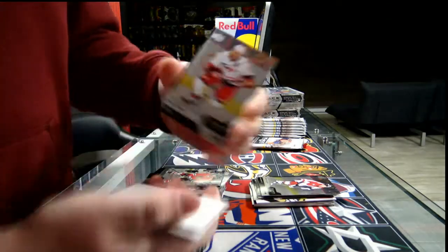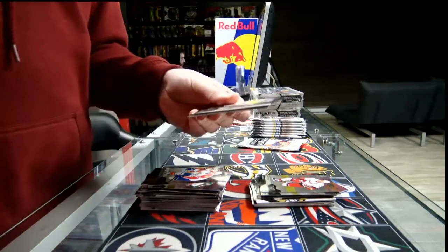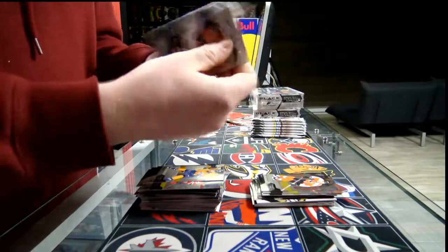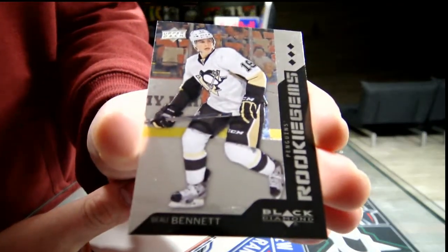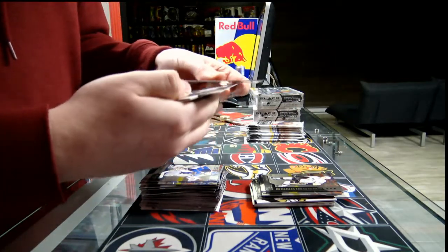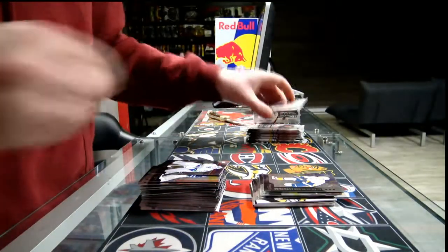Next pack, we got a double diamond Carolina Hurricanes, Jordan Staal. Double diamond for the Flyers, Kimmo Timonen. We've got a triple diamond rookie gem for Pittsburgh, Beau Bennett. Next pack, triple diamond rookie gem. It was only a triple diamond. Nashville Predators, Filip Forsberg. Filip Forsberg, triple diamond rookie gem for Nashville.